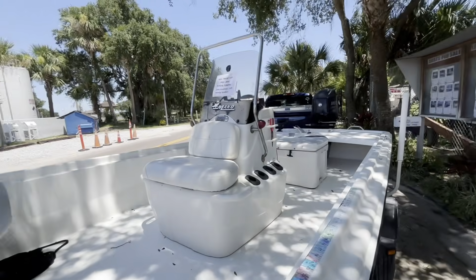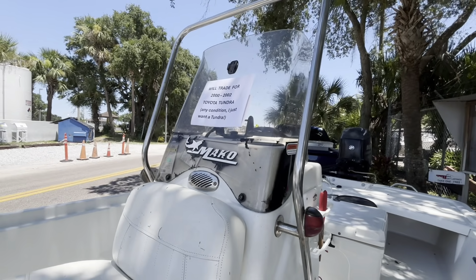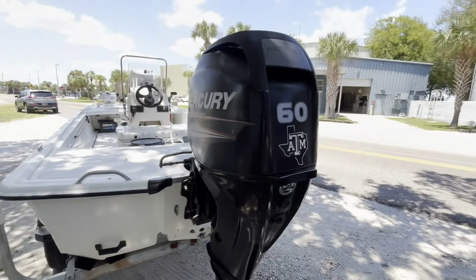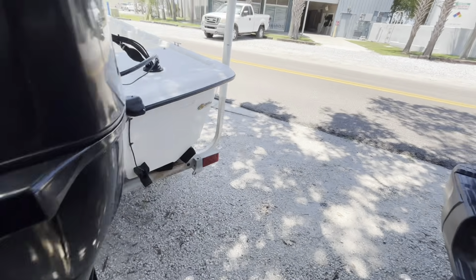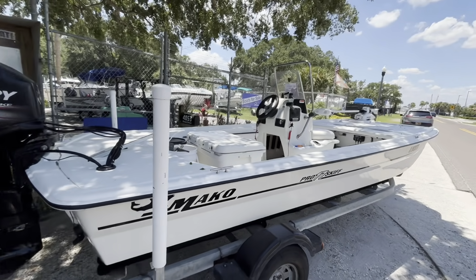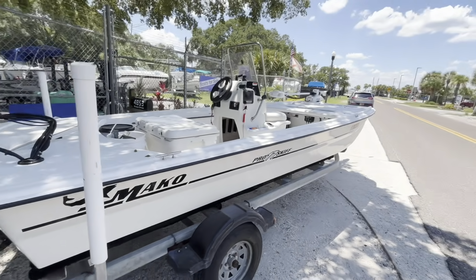We'll trade for a 2000 to 2002 Toyota Tundra, any condition. I just want a Tundra. Dude, that's actually a sweet deal because this is a nice Mako Pro Skiff 17 with a Mercury, looks like a 50, 60. Dude, if anybody out there has a 2002 Tundra, this is a killer deal.